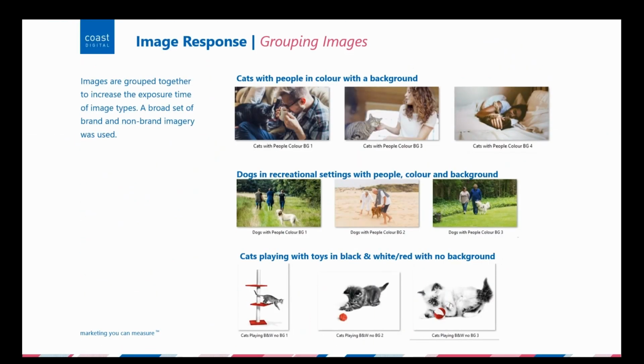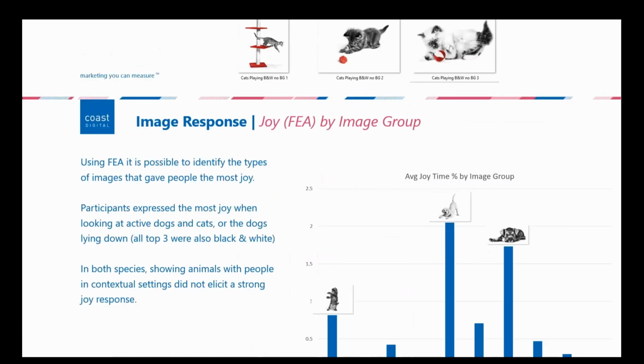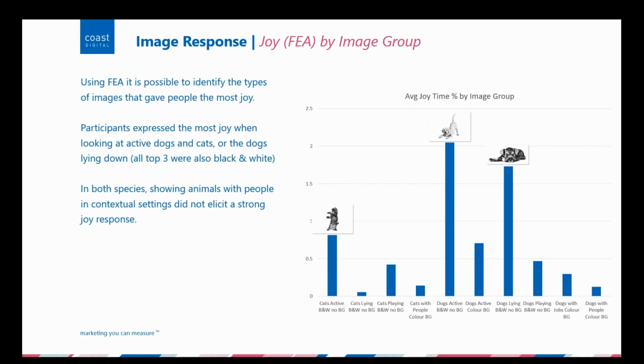And in the same way, I'm not going to show all 11 groups, but we had groups of images such as cats with people, dogs with people, and then cats playing with toys in a black and white background with contrasting colors. There's just a style of the images that we were testing with the users. So the first thing we looked at, as typical, is the facial expression analysis.